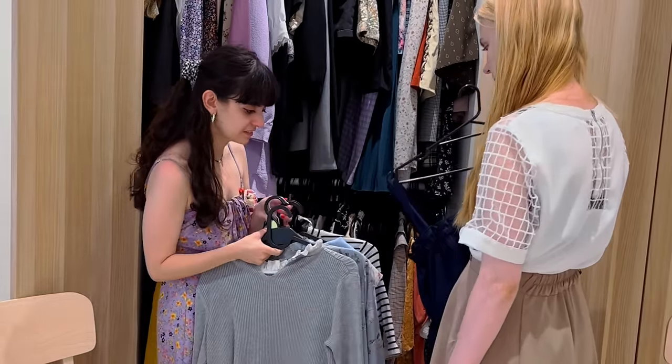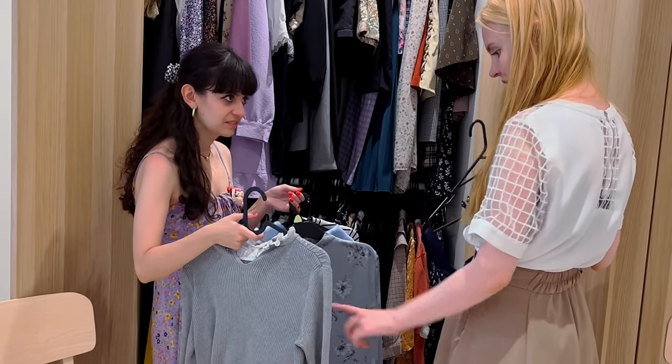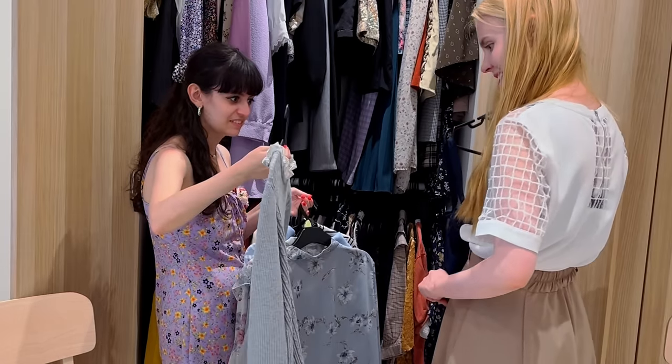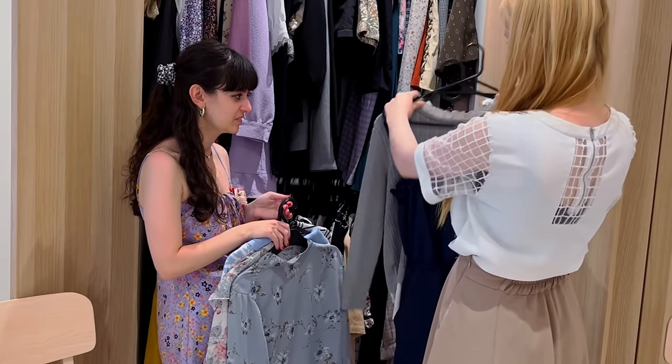Is there any out of these that you're like, oh, I want to give that a go? I'm really curious about this one, actually. I've only ever worn it with trousers, so I never realised I could layer it. So, yeah, I'm quite curious about this one. See what you think?